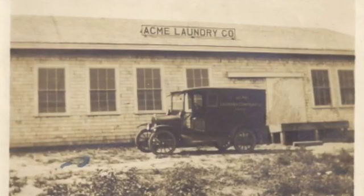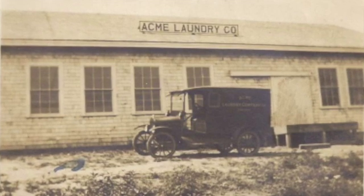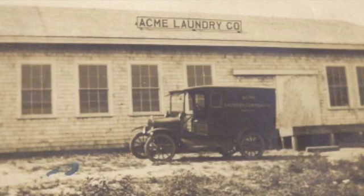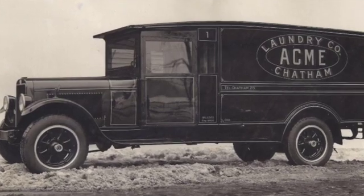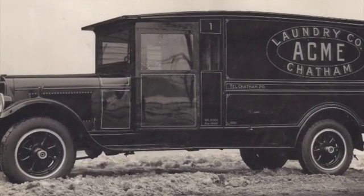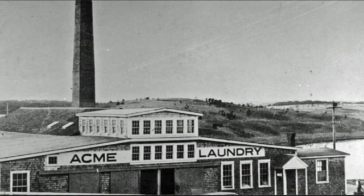In 1916, Acme Laundry was founded next to Route 28, just south of the creek. The laundry was commandeered by the U.S. government during World War II and for a time employed German prisoners of war. The laundry ceased operations in 1985, and locals called the aging white wooden building the Old Gray Ghost, due to its run-down, haunting exterior.